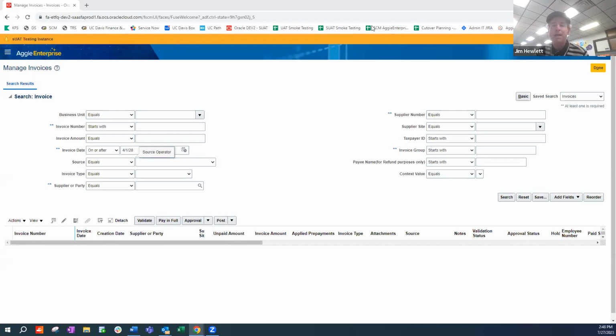We will also be working on some how-to videos. So we're hoping to target some of the areas that people may have questions on, like setting up their requisition preferences, some of the things that Eddie has shown us today, including how to see all the different fields on your Aggie Enterprise screens and that sort of thing. So we're pretty excited. We have a lot of things coming.